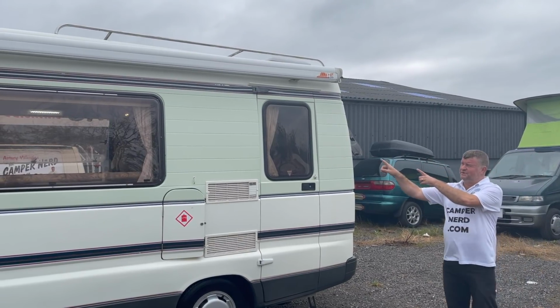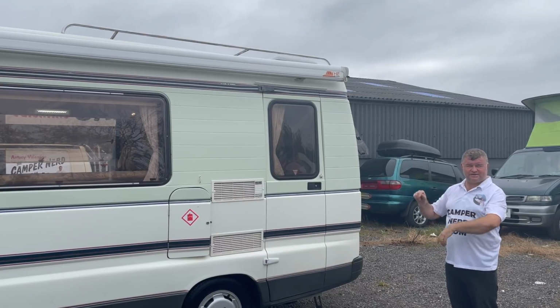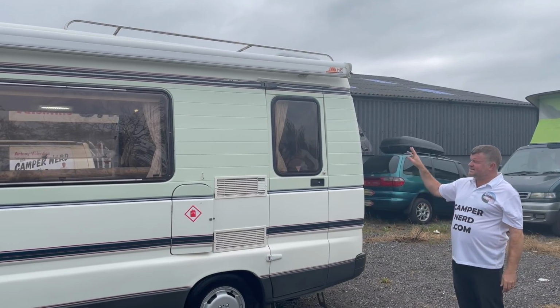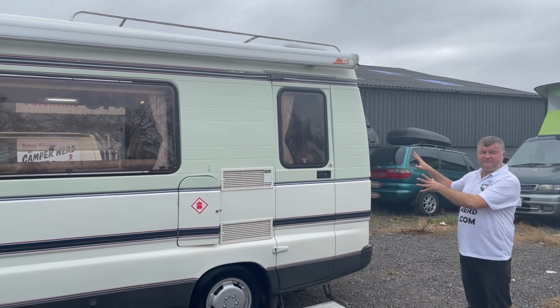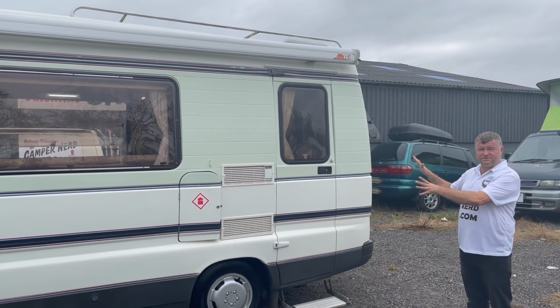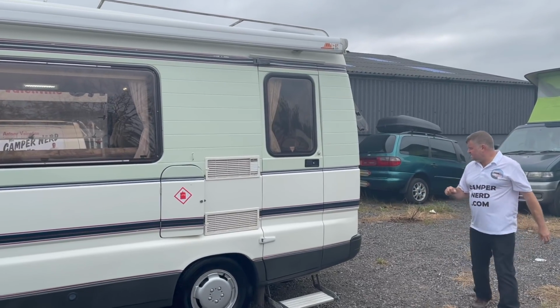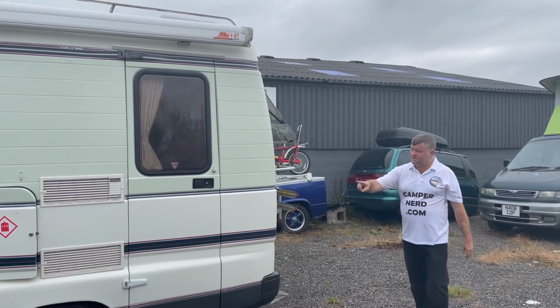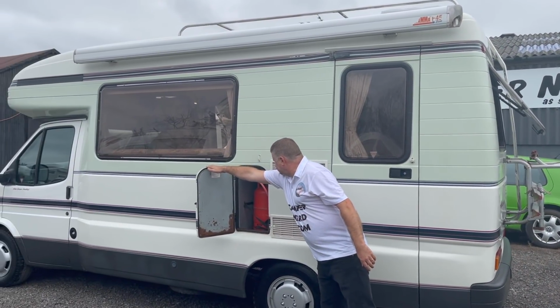So what I've done is replace the lights, but they're now upgraded to the LED lights. I'll show you that shortly. And we were waiting for a tap set in the bathroom. That's all fitted now. So everything inside works as it should, and it's now been issued with a new habitation certificate.